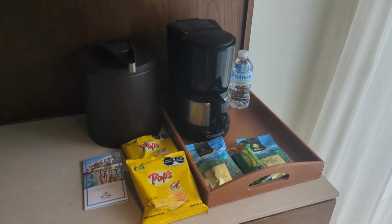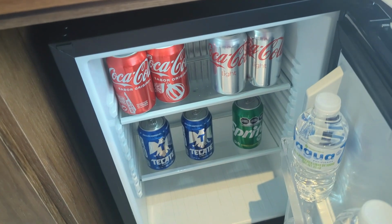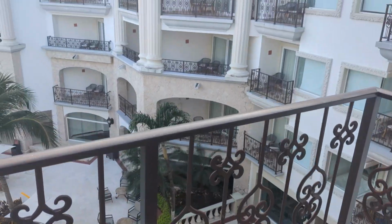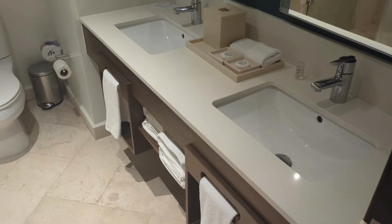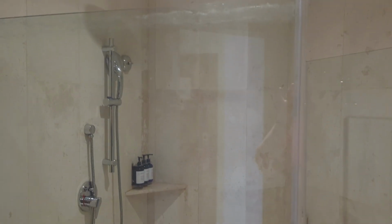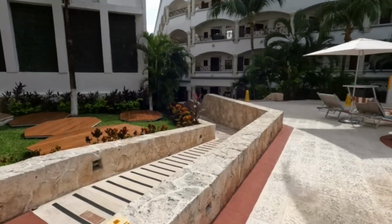The QR code will take you to the activities as well. And then you have your mini bar with some snacks, a small coffee pot, the beer, sodas, and water. And then your balcony overlooks the pool. So the quiet pool area is what you're going to overlook. In the bathroom, you have 2 sinks, toilet, and then a stand-up shower. The handheld was much better than the overhead. The overhead did not have a lot of pressure, so something to keep in mind.